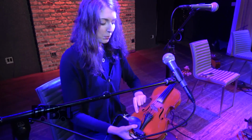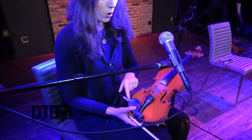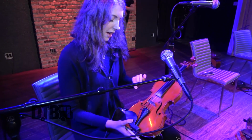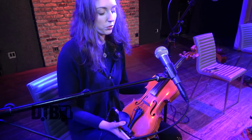There's also a DPA microphone that goes on top, that I'm not going to use for tonight's show. But the combination of both is amazing. It's so clear. I think it suits what I do with the fiddle, and most fiddle players in Scotland as well.